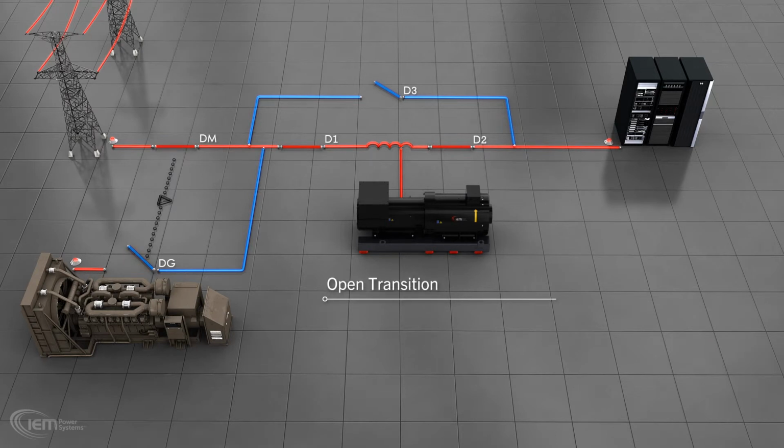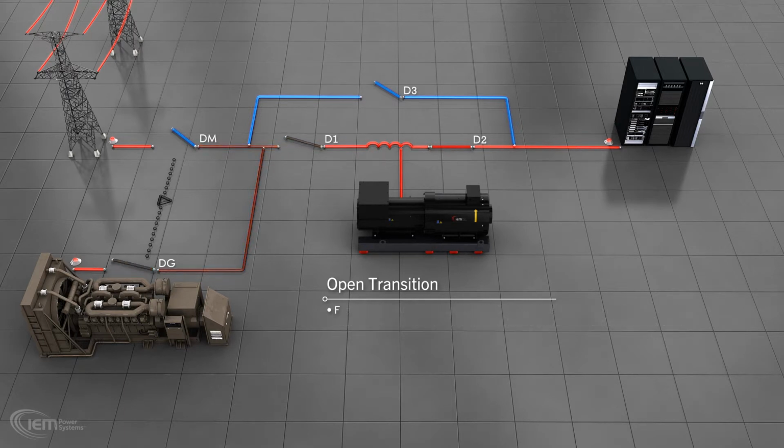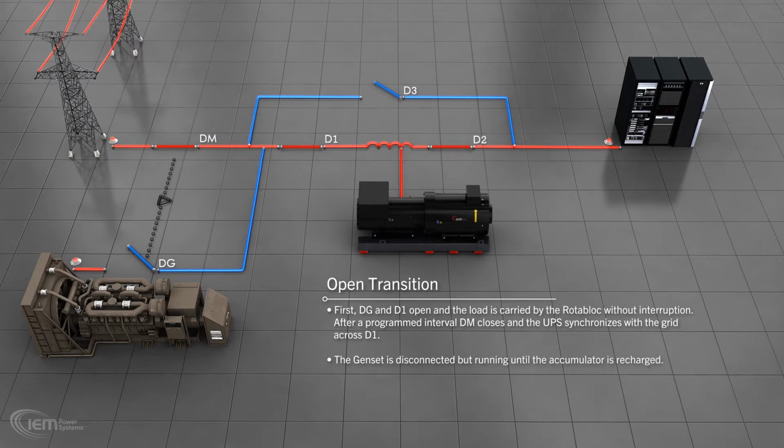During an open transition, the Rotabloc supports the critical load for the 2 seconds required for the transfer back to the utility. The diesel remains ready to protect the load should mains fail again. First, DG and D1 open, and the load is carried by the Rotabloc without interruption. After a programmed interval, DM closes and the UPS synchronizes with the grid across D1. The genset is disconnected but kept running until the accumulator is recharged.